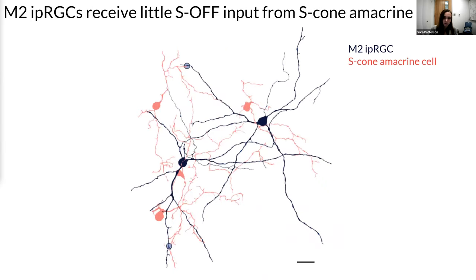So we knew that they were getting a lot of S-on input, but we wondered whether that strong S-on signal could be attenuated somehow by perhaps S-off input from S-cone amacrine cells. To answer this, we also looked at the presynaptic amacrine cells, and we found only two synapses from S-cone amacrine cells. One's here and one's there. So this indicates that, unlike the M1 ipRGC, the M2 ipRGCs receive very little S-cone inhibition. And this means that the M1 and the M2 ipRGCs actually have opposite spectral tunings: S off for the M1 ipRGCs and S on for the M2 ipRGCs.